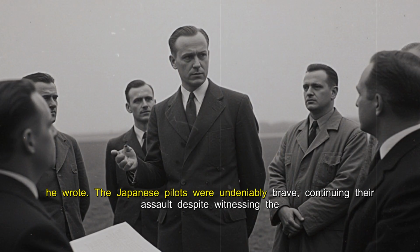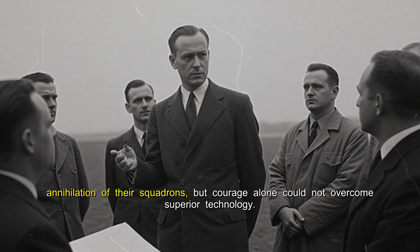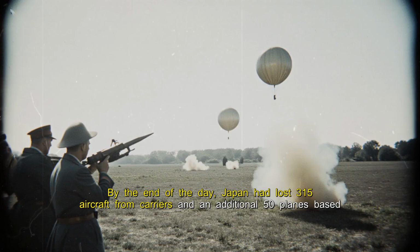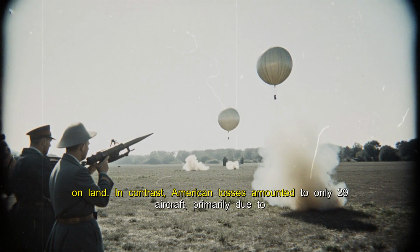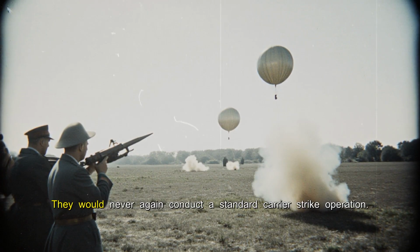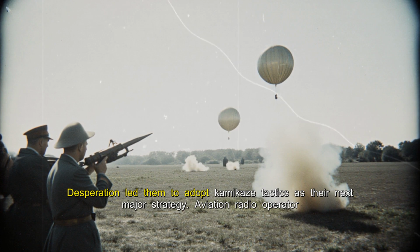The Japanese pilots were undeniably brave, continuing their assault despite witnessing the annihilation of their squadrons. But courage alone could not overcome superior technology. By the end of the day, Japan had lost 315 aircraft from carriers and an additional 50 planes based on land. In contrast, American losses amounted to only 29 aircraft, primarily due to operational mishaps. This lopsided battle marked the effective demise of Japanese carrier aviation. They would never again conduct a standard carrier strike operation. Desperation led them to adopt kamikaze tactics as their next major strategy.